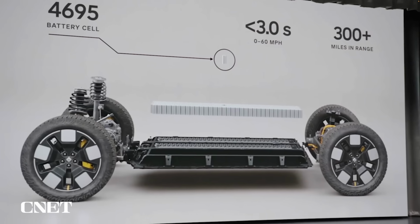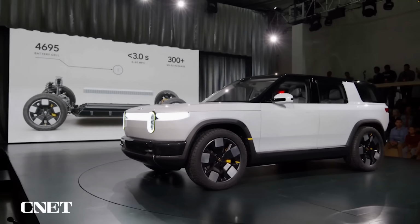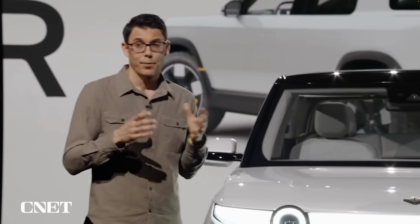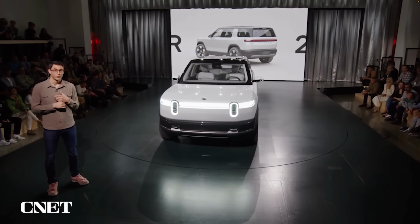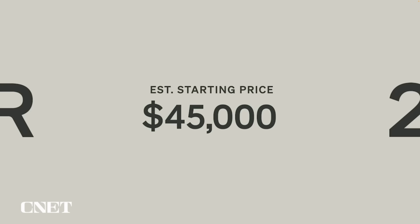Oh, we have a single motor rear wheel drive variant. We have a dual motor, 1 motor in the front, 1 motor in the back, all-wheel drive variant. And then we have a tri-motor, 2 motors in the back, 1 in the front. And in the highest performance variants of the vehicle, 0 to 60 in well under 3 seconds. Yeah, so it's very quick. And then all those motor combinations can achieve over 300 miles in range. Every one of those is not only optimizing for what the ownership experience will be, but optimizing our ability to make this very affordable and very accessible. And so the R2 starting price will be $45,000. And you can reserve one starting today.